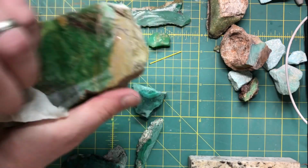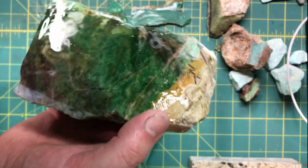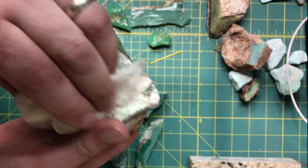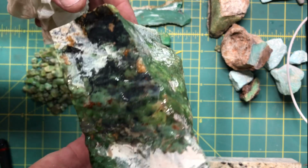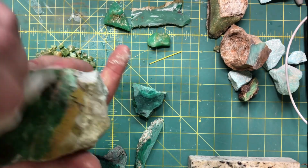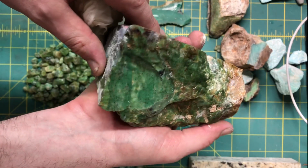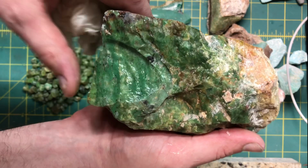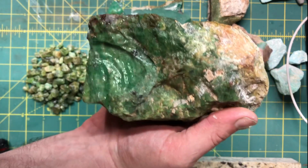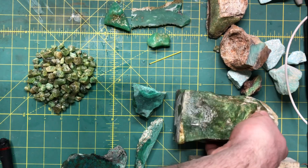There's another bigger piece that I haven't cut too much. This one's not the real gemmy, but yeah, it has some gemmy stuff to it somewhere in here. These dark ones, let me find a good example of that. I think my good example's in another rock, but this stuff's pretty awesome. Nice green color. It's not the super clear gemmy stuff, but I love cutting and polishing this stuff. It is hard, so it is pretty good with wear resistance.